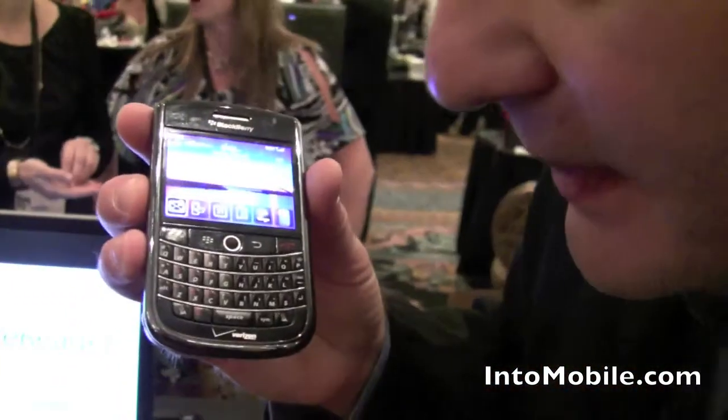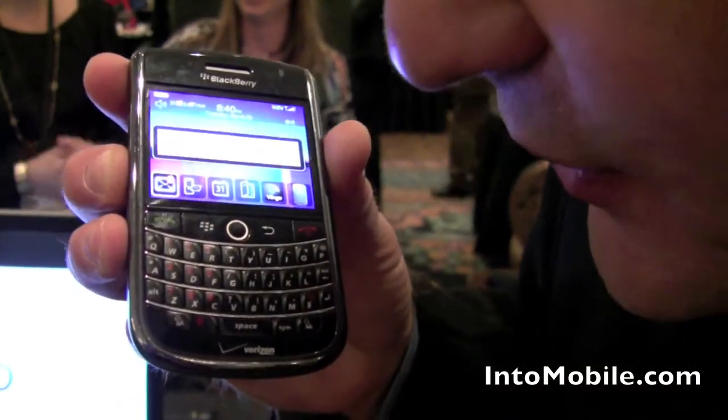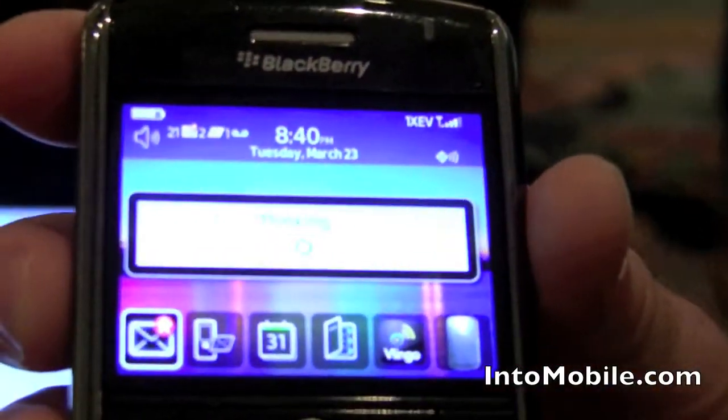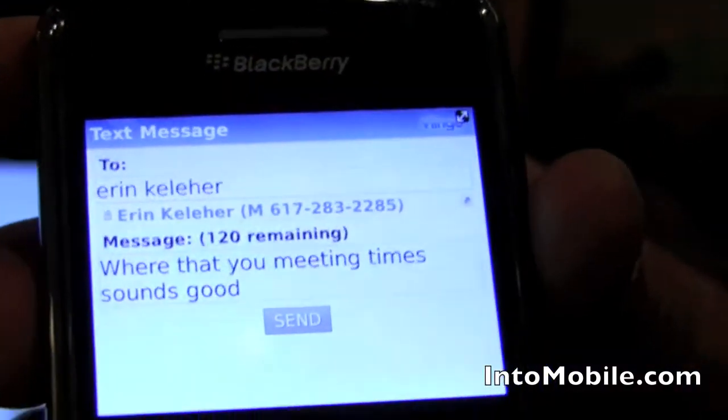I can just press the button and send a message back by saying, send message to Aaron Kelleher. The new meeting time sounds good. And again, we go over the network to do the speech recognition and come back.